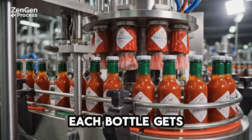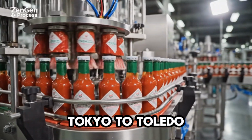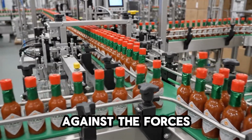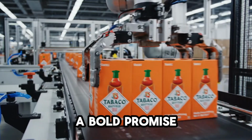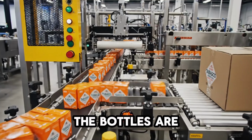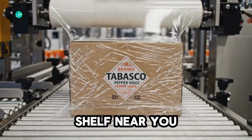This is when each bottle gets its identity, a label recognized on tables from Tokyo to Toledo. An army of flavor, marching in perfect formation, ready for deployment against the forces of blandness. The packaging makes a bold promise: make everything better. It's a mission the company has lived by for a century. The bottles are boxed, wrapped, and palletized, the final step before their journey to a store shelf near you.